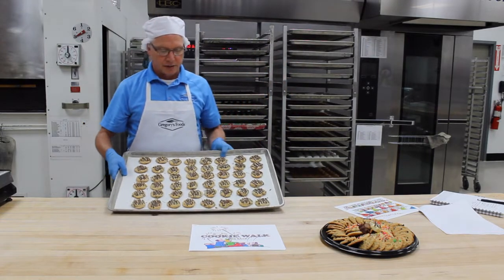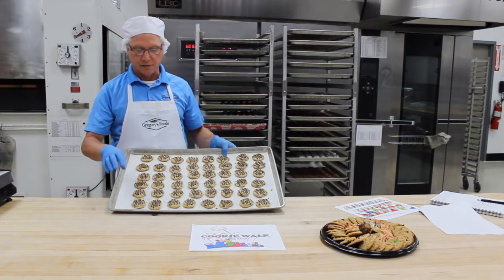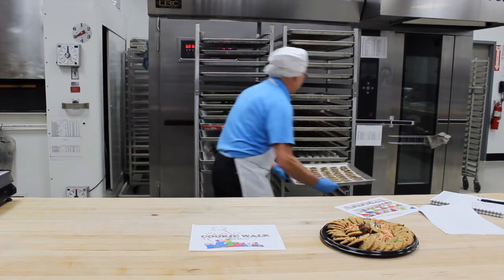And this is a summertime favorite. It's an almond s'mores cookie, so it's got graham crackers and marshmallow flavoring. We put some almonds on top of there before we baked it, and put the chocolate coating on there.